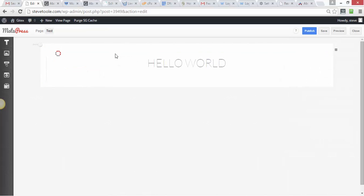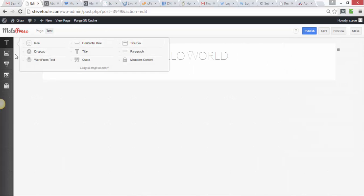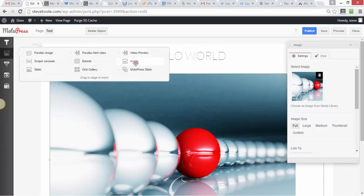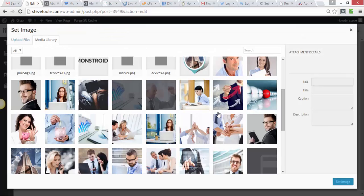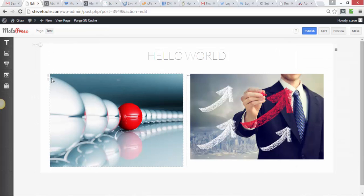I can put an icon in here. But see, that made another column. Let's just put an image down below. I can set that image, but if I want to put another one in, you'll see that it automatically makes that in 2 columns, but my sizing is a little bit off. But we can always go back and fix that.